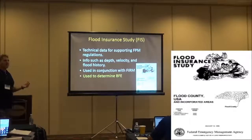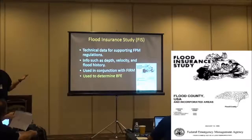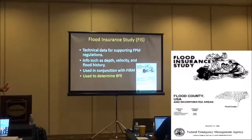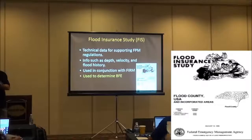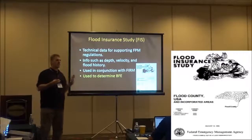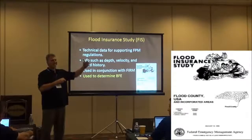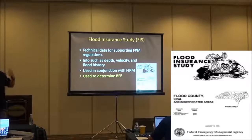I saw that was like 38 pages. Yeah, it is. So we're going to cover 38 pages in like 15, 20 minutes, but all flood insurance studies are basically broken down the same way. They give you a history, they give you how the analysis was done, they give you a geographic description. So any flood insurance study you pick up, the indexing, the layout is the same. That doesn't mean the pages are the same, but the general format is the same.